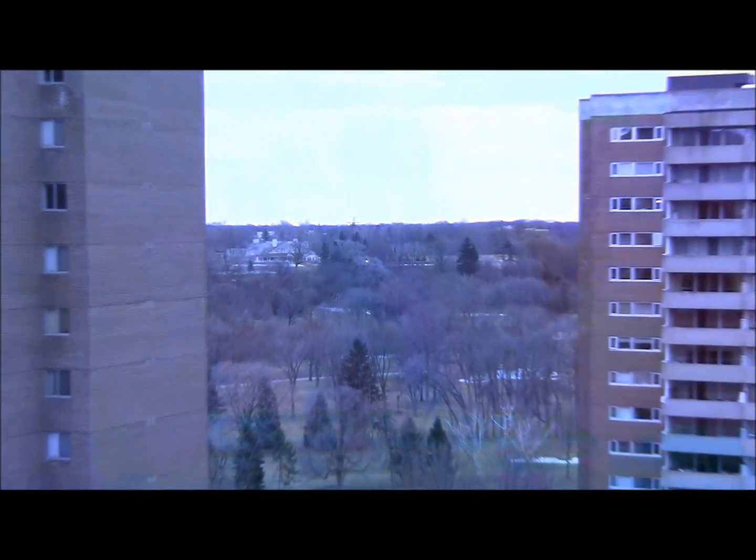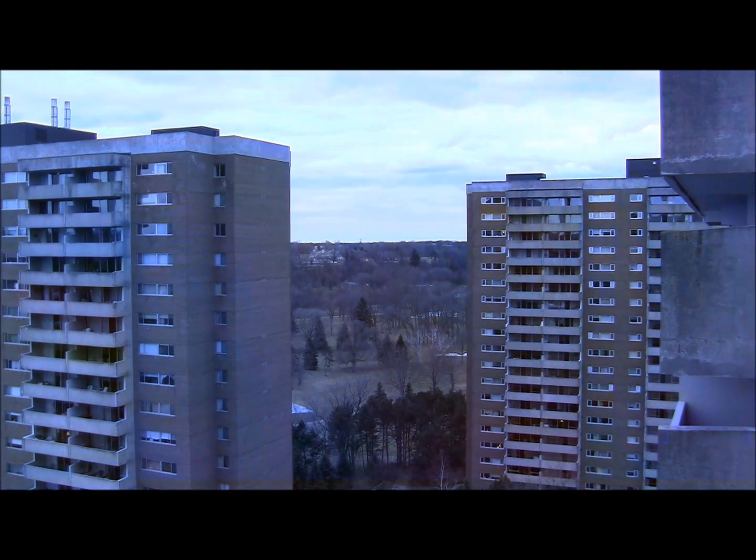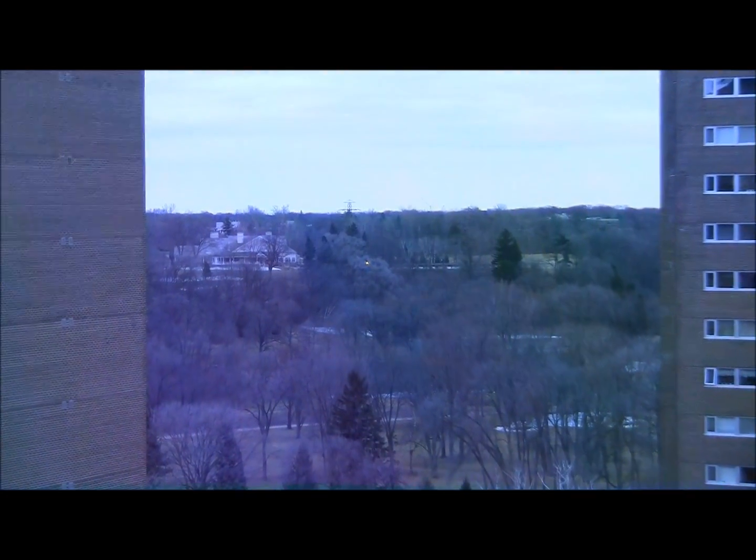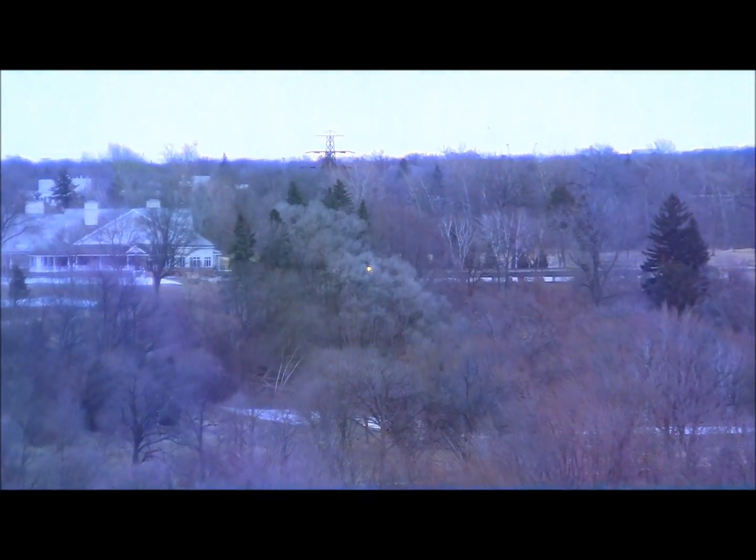So I'm going to back off, okay, to show you the whole area. And as you can see, there are no homes close to that cluster. It's right in the tree, or on top of that tree.